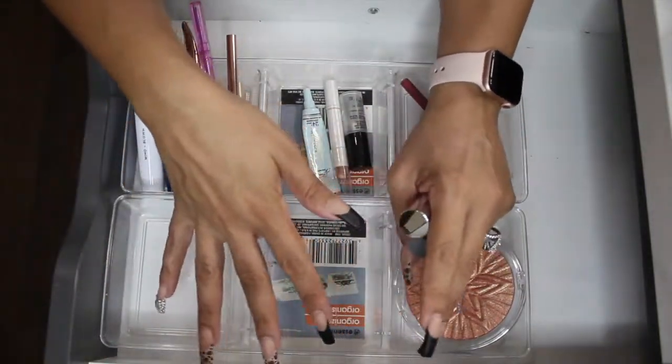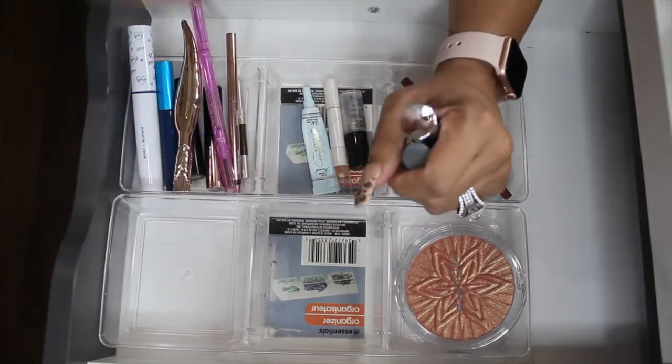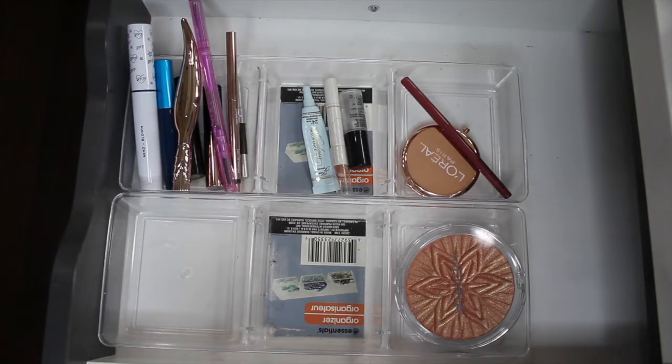Okay, now I'm gonna go ahead and put everything away, and then let's shop my stash for new items to use this time around. I will start with some brand new items to my collection. I did pre-select my new makeup that I would like to use this time around, and then we'll go ahead and select products from my actual stash to use.